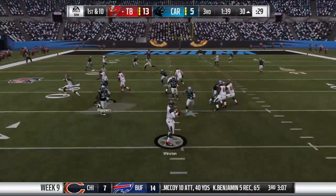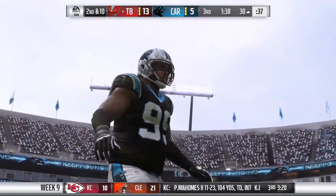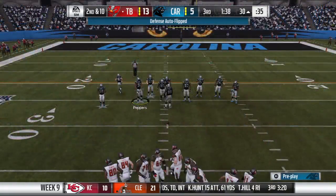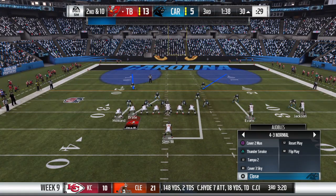Following the interception, Winston. And he takes a shot on the release as this will be incomplete. But sometimes you just have to take things into your own hands, don't you? I mean, the offense is really struggling in this game. They're the ones keeping things going. They have to continue to play at that level.